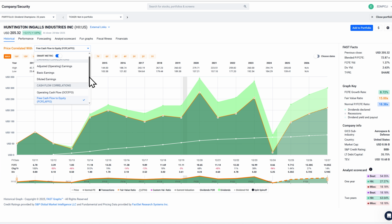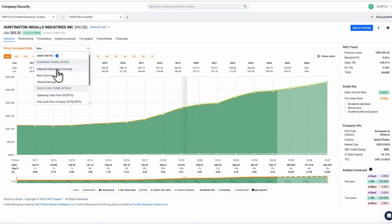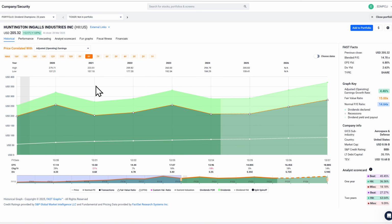Now, looking at a couple of aspects, I would go through all these metrics. I'd go through EBITDA, EBIT, which is operating income. I'd go through sales and just see what kind of sales the company generates. I want you to notice that their sales growth has been a lot more consistent than their operating earnings. So looking at these aspects of the company, when I look at operating earnings, the final thing that strikes me is the company did grow at 11.95% from period A to period B. But if I shorten that time frame to only an 8-year graph, then the growth is only 4.46.